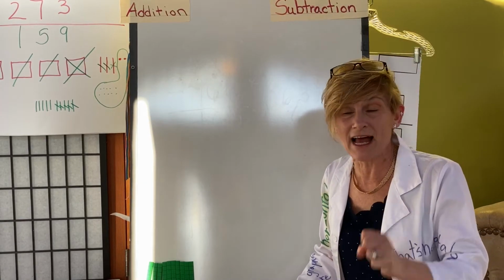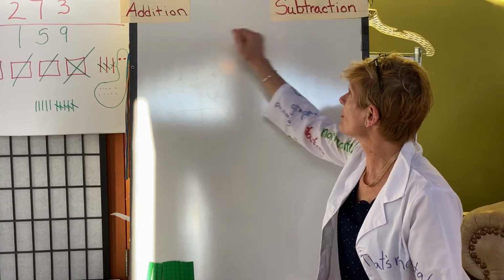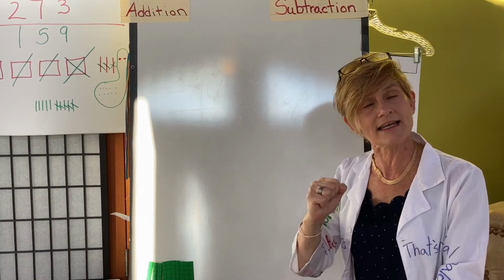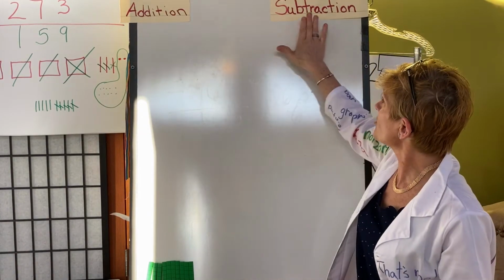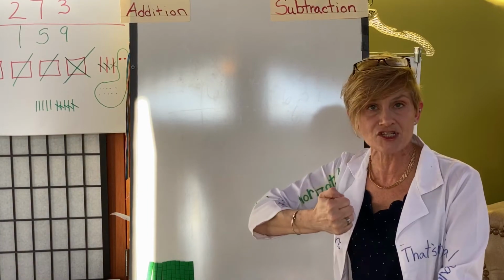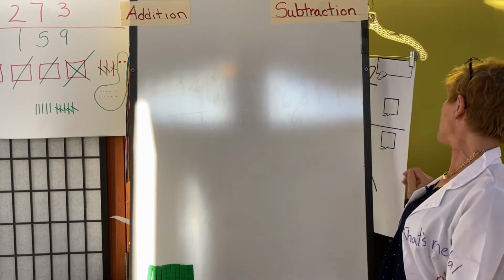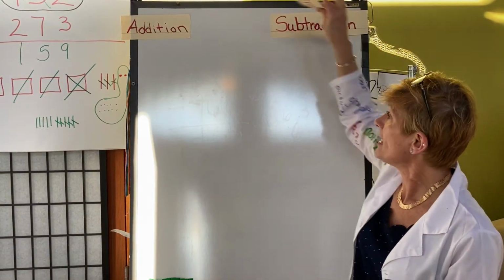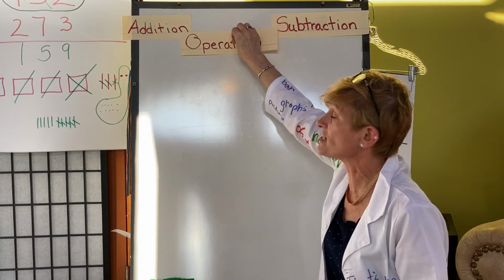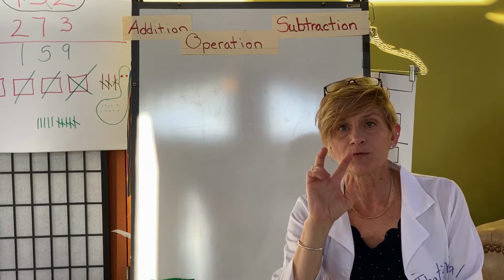This is our new lesson. Today we're going to be talking about addition, and we're going to be talking about subtraction. When we talk about addition, that's an operation. And when we talk about subtraction, that's also an operation. So today we're going to be looking at those two ideas of them being an operation and how they're related. When you know addition and subtraction, how are those two related?